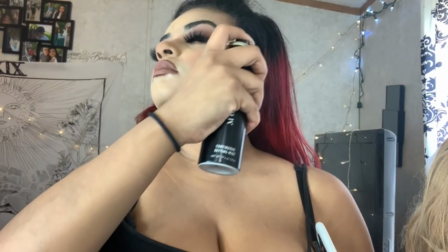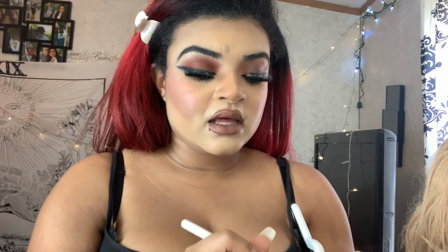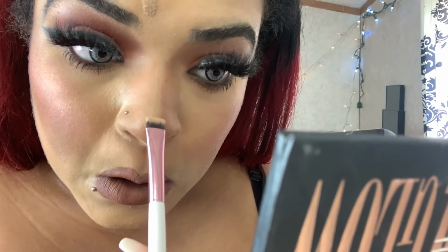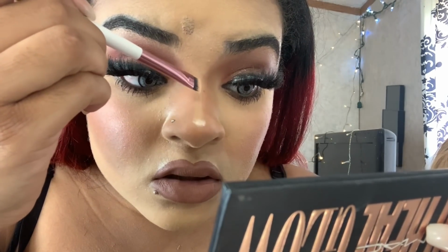So I'm going to set my face first. I'm using the Morphe setting spray. I'm going to take that highlight and put it right on the tip of my fake nose. And then I'm going to put it down the bridge.